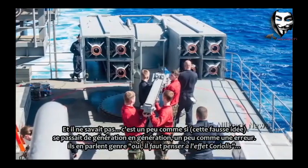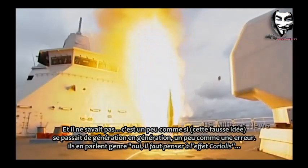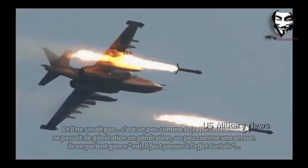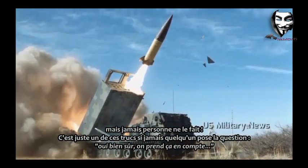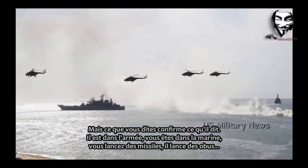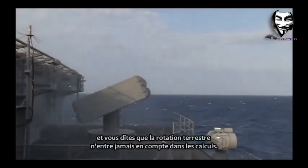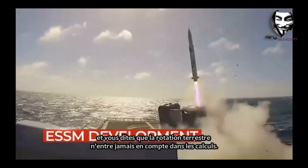And he goes, I don't know where, in fact, it's almost like it's just been passed down from generation to generation, kind of like one of those whispers. It's like, oh yeah, they talk about it like, oh yeah, we have to deal with Coriolis effect, but nobody actually does it. It's just one of those things that, in case anybody asks, it's like, oh yeah, we account for that. But what you're saying is basically confirming what he's saying. He's in the Army, you're in the Navy firing missiles, he's firing artillery shells, and you're saying the spinning of the Earth doesn't factor in at all to the calculations.